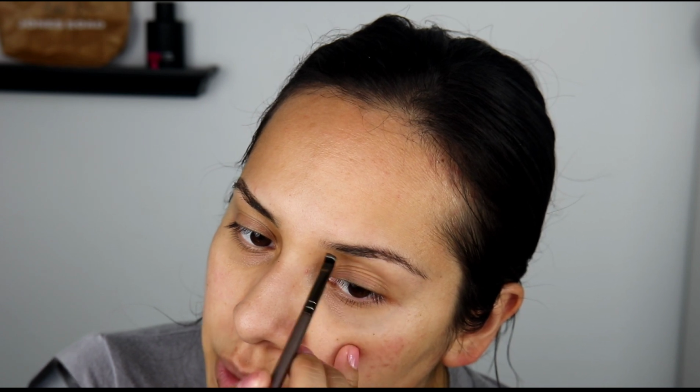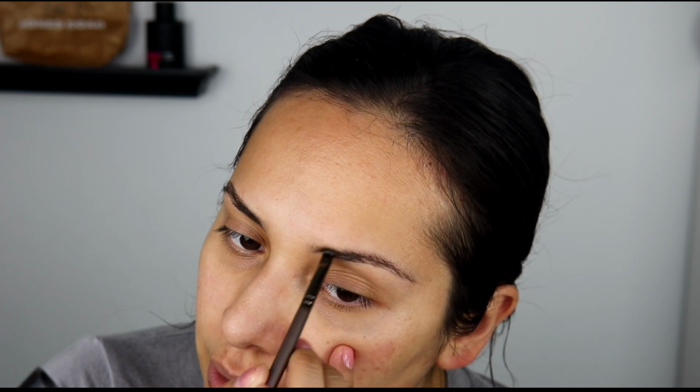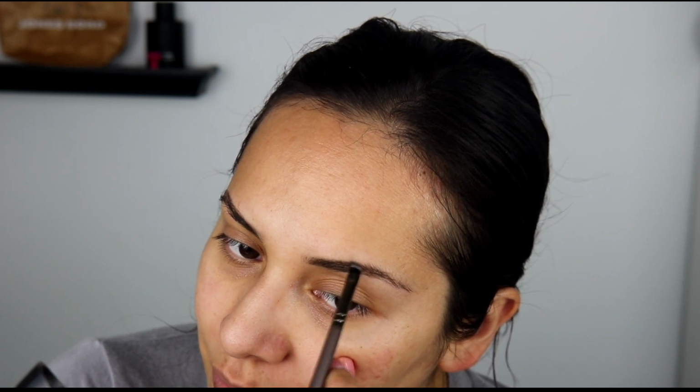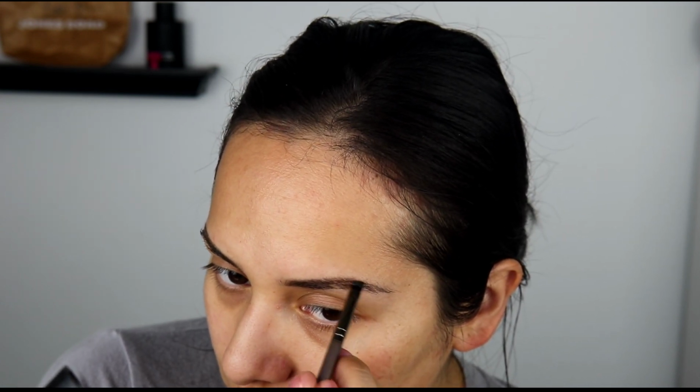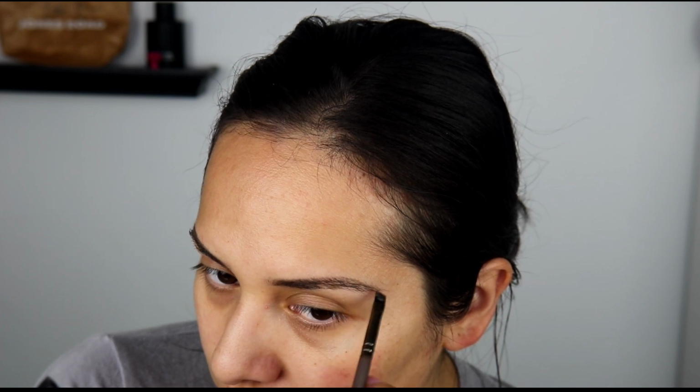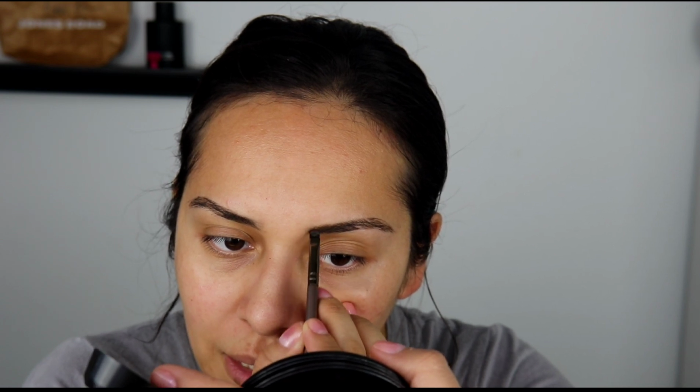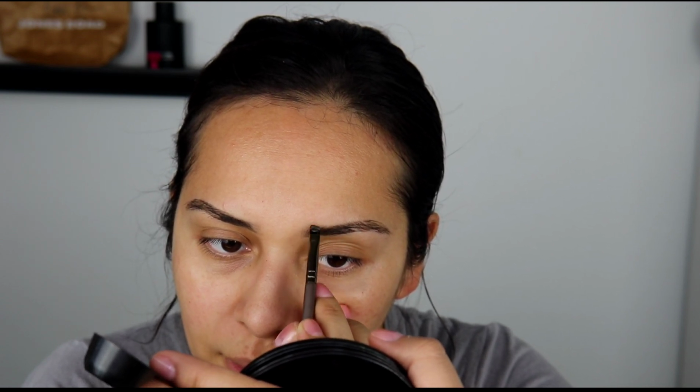You want to take your time when you're doing this, because if you get it on your skin outside of the area that you're trying to dye, it's going to stain your skin a bit. So just keep that in mind. So here in the front, I'm definitely just going to take my time filling that in. Because like I said, if I do it too much, it's going to be very blocky. So I'm kind of feathering it out in the front.